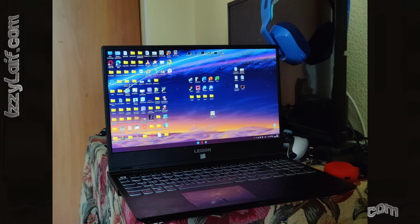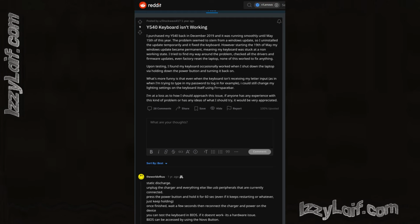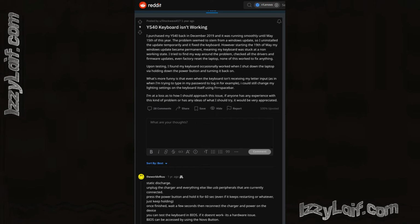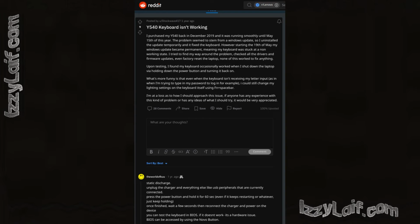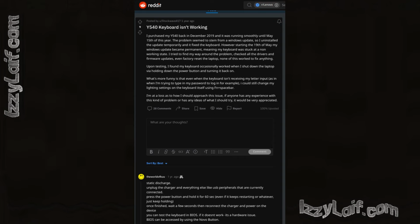There is a ridiculous solution on Reddit which referred to some mythical static discharge problem, and to resolve that, you have to disconnect everything, including the charger and all USB devices you might have connected to the laptop, power it down, then press and hold the power button for at least 1 minute, so the laptop will turn on and off multiple times. Even though this will, at least temporarily, fix the issue, in all fairness, it has nothing to do with static.